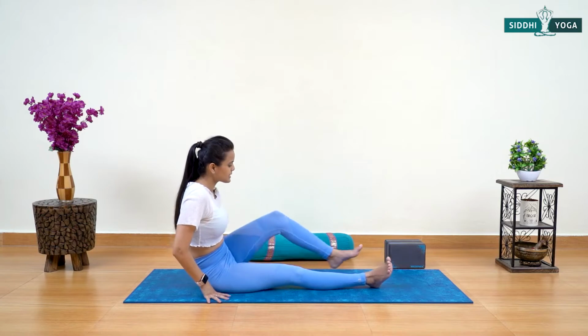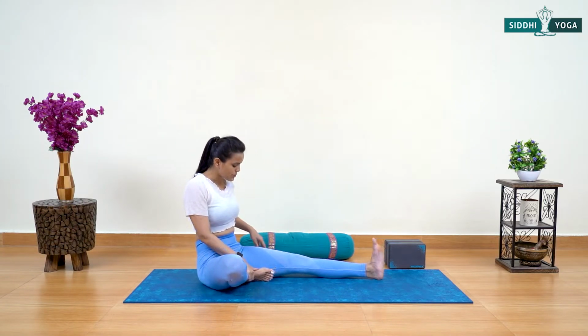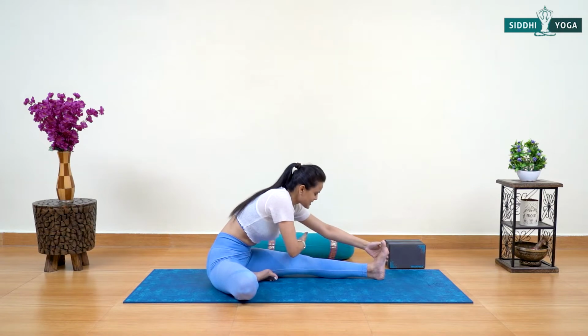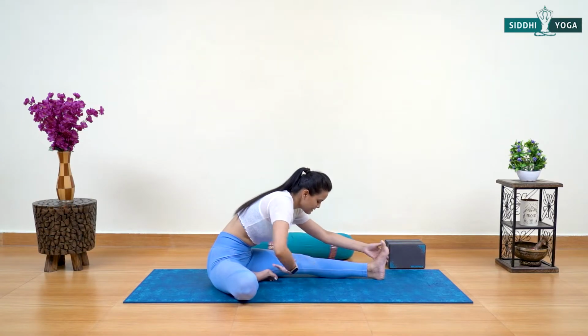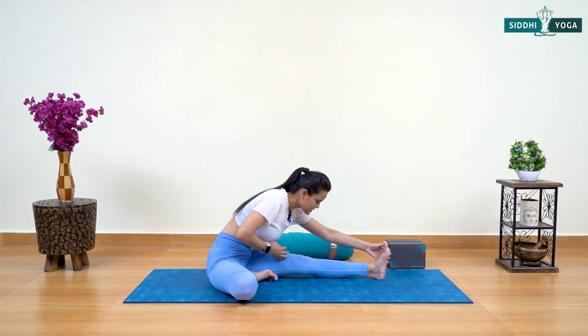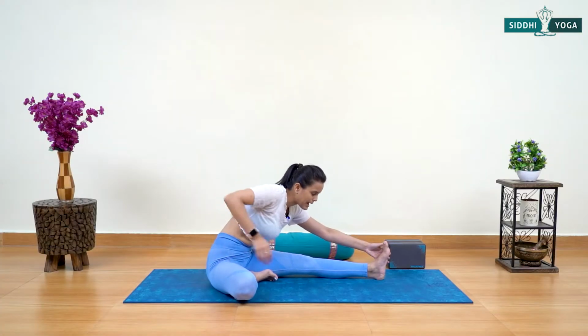Repeat the same asana on the other side. Fold your right knee and fix it close to your left thigh. Bring your arms up. Exhale, lean your body down. If you're not feeling fine, as I show you in the demo, you can use a pillow or bolster. Stay here at least for 10 seconds. Feel the proper stretching in your left leg, behind your left thigh, just behind your knee, and calf. At the same time, it gives a very deep massaging effect to the belly and back.